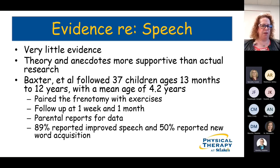I would point out, however, that we're looking at children that were mostly in the 4.4-year range. Some of them were quite younger, and this is an age group where we would see a lot of improved speech and new word acquisition anyway. So it may or may not have anything to do with the phrenotomy.